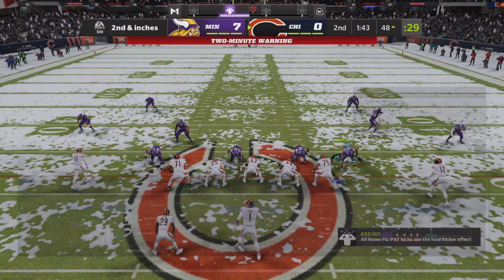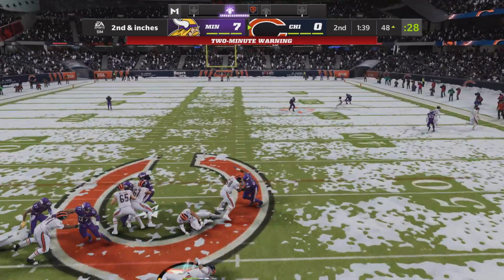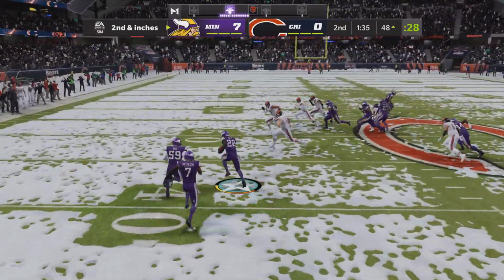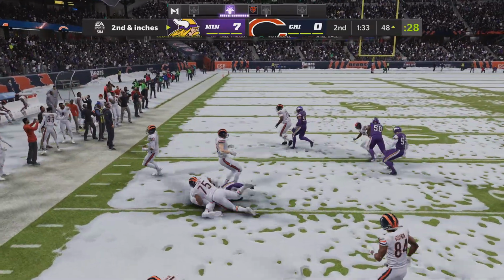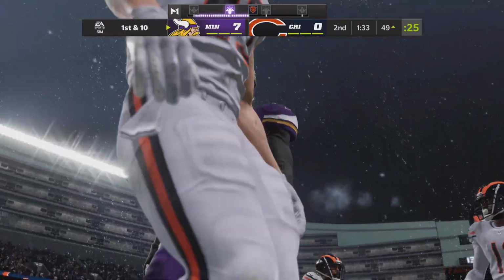The Bears moving hastily in the hurry-up offense. On 2nd and inches, Fields. And the defense has it covered. It's intercepted. Picked off by Harrison Smith. And he will bring this across midfield to the 49-yard line.